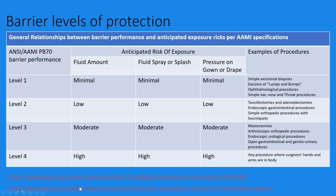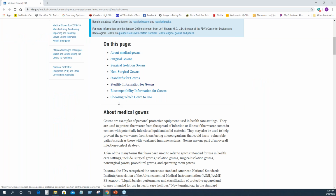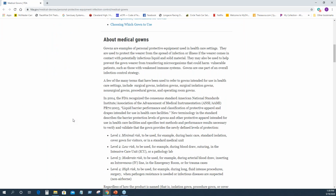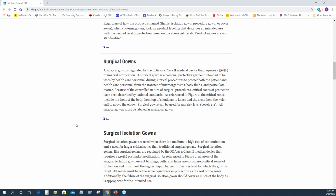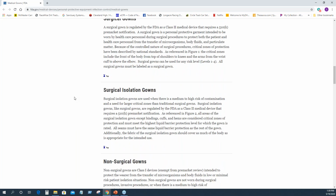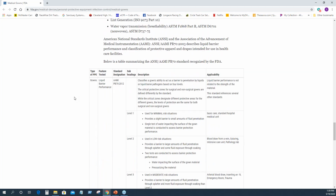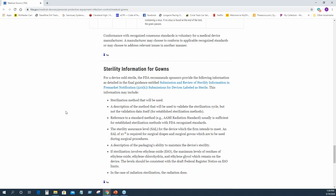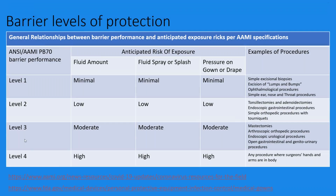Here's the FDA website. So this is the FDA about medical gowns, surgical gowns, sterility. Here's the levels, the minimal, low, moderate risk, what those gowns need to meet to be a class 2 medical device and be sold for that use. So lots of great information here. Here again is what I already showed you in the slide. That's how we need to do that.